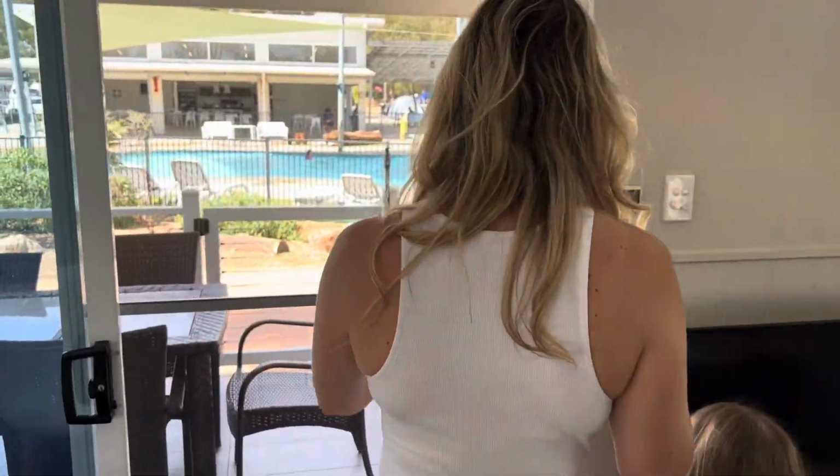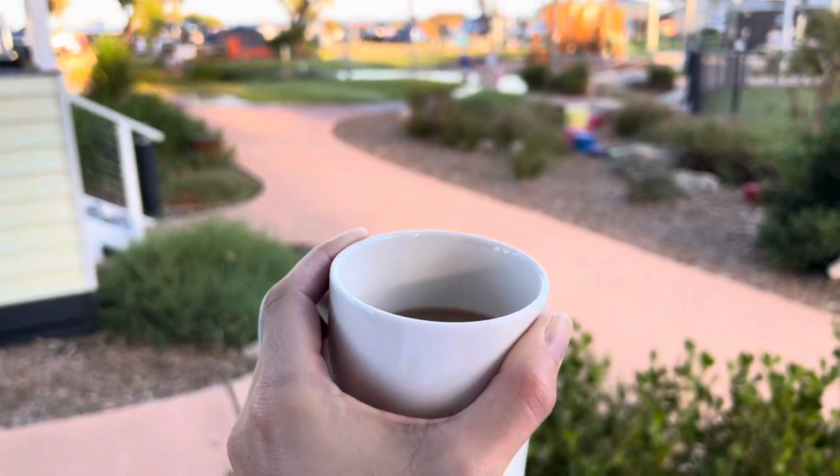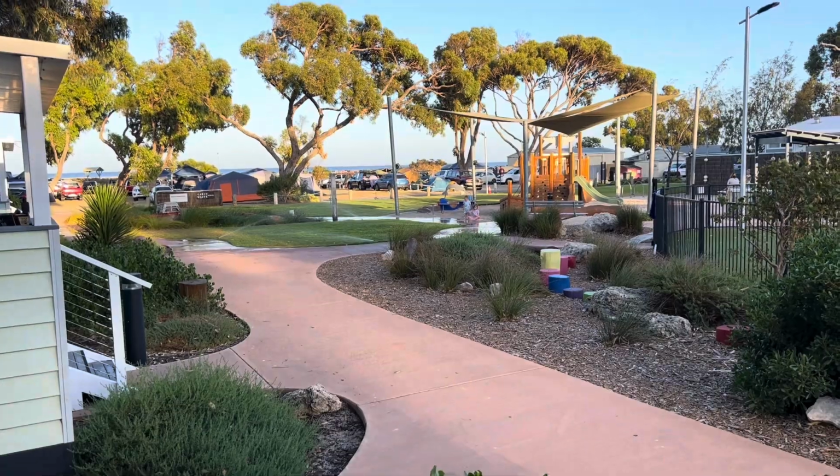It was a wonderful spot to sit and eat a meal on the table in the fresh air, and it had a beautiful view out to the pool and beach. They've even got a barbecue which we enjoyed using one night for dinner.